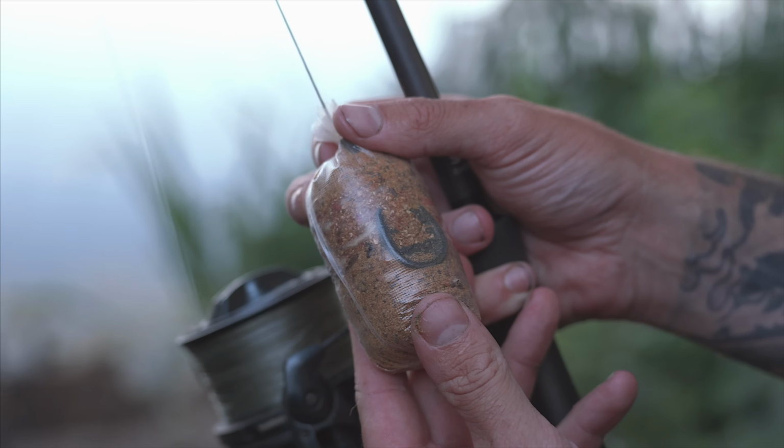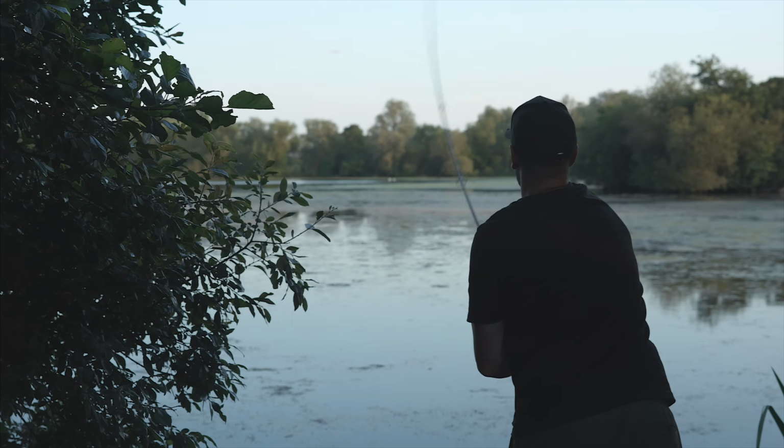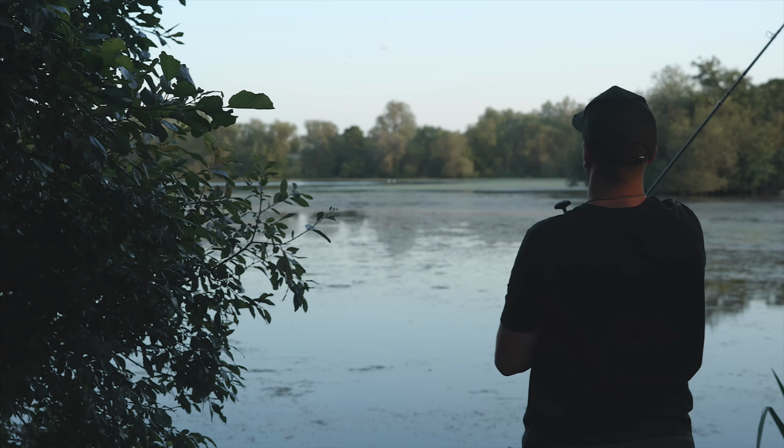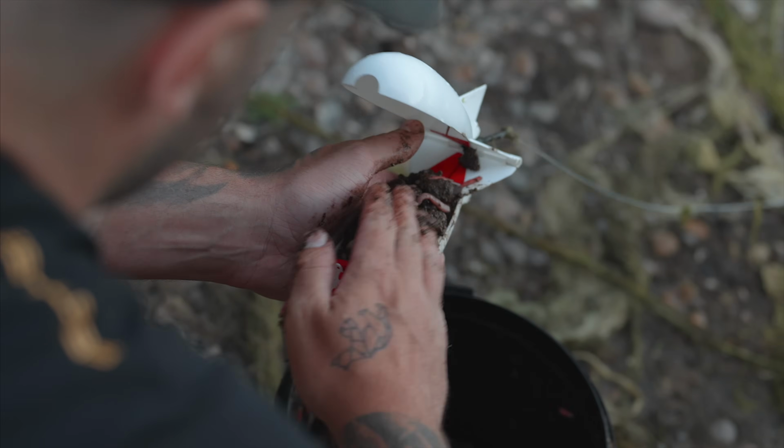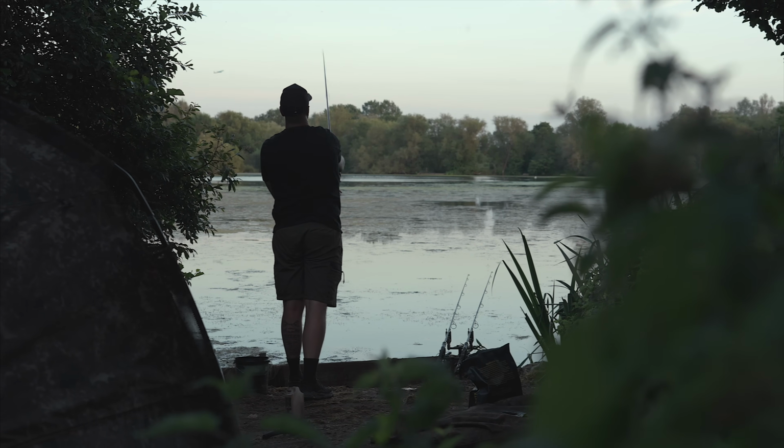And all that's left to do now is refresh the rods, get them back out there on the spot, stick a load of bait out, and get some dinner or tea, depending on where you come from. And hopefully the next time you see me, I'll be holding up a scaly carp.